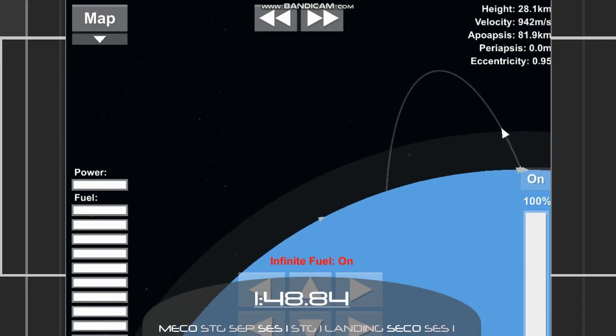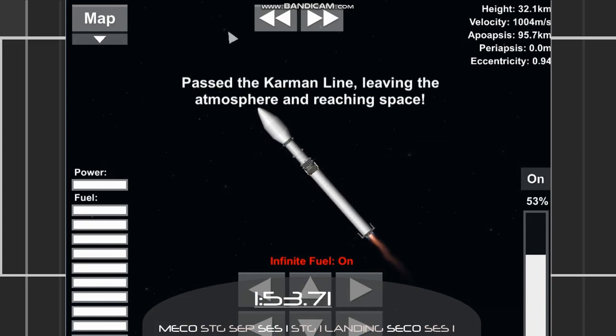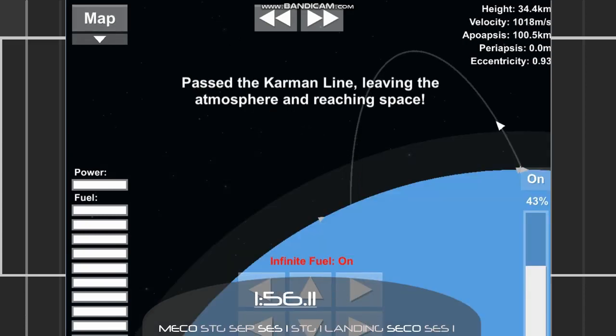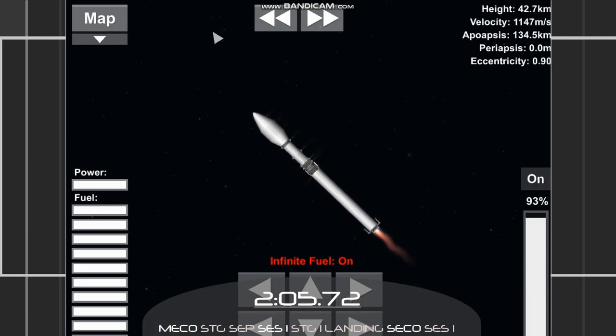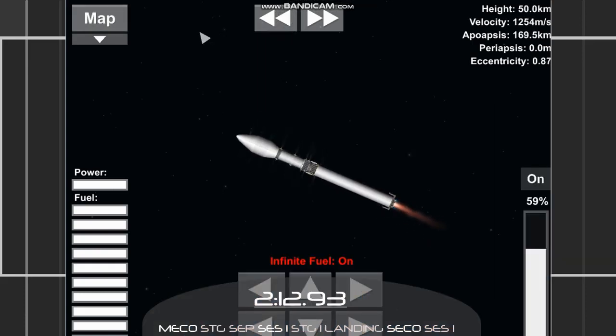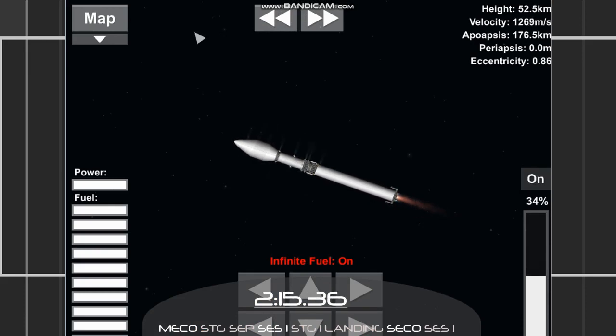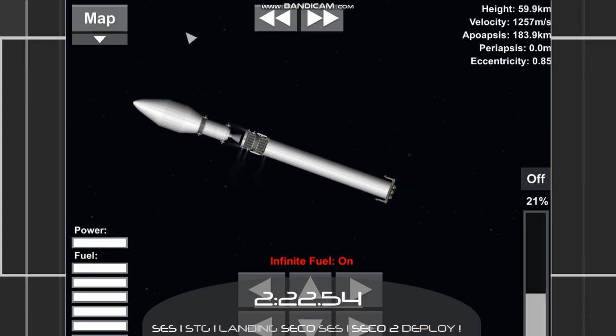Main engine cutoff coming up soon. This is where all 9 engines of F9 will shut down. Trajectory is looking good. Stage separation confirmed.